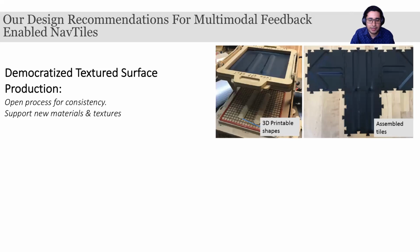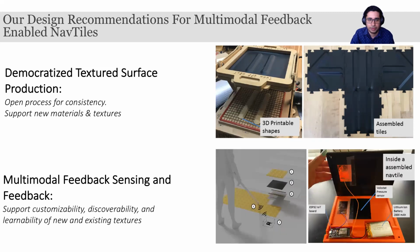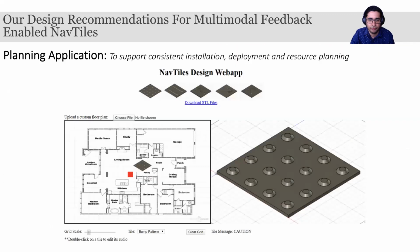We present our main design recommendation, that is the adoption of low-cost rapid prototyping technologies such as 3D printing that can reduce the cost and complexity while lowering barriers for prototyping and encouraging new texture exploration. Multimodal feedback with sensing should support customizability, discoverability, and learnability of new and existing textures. Finally, there should be software support for consistent installation, deployment, and resource planning.